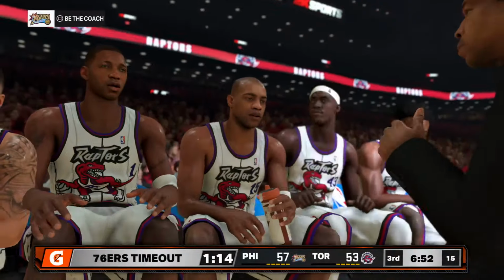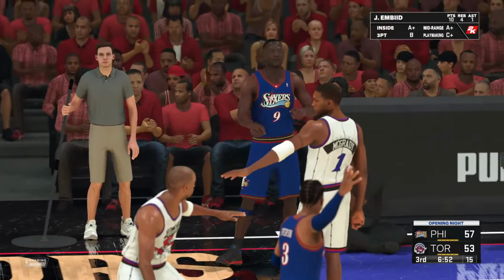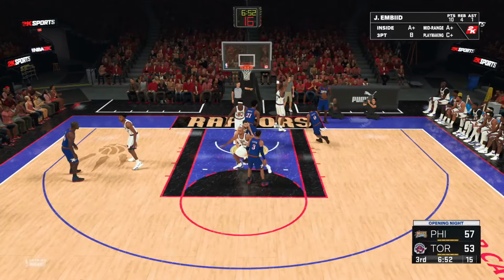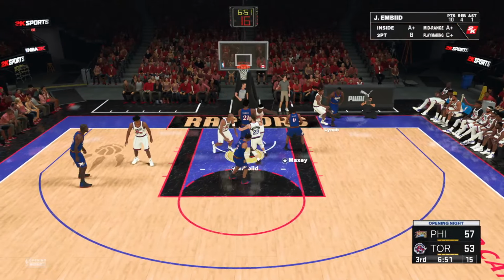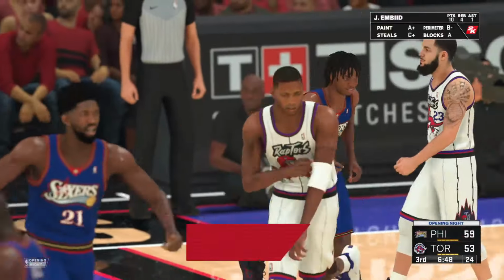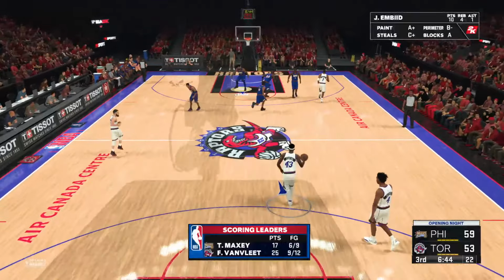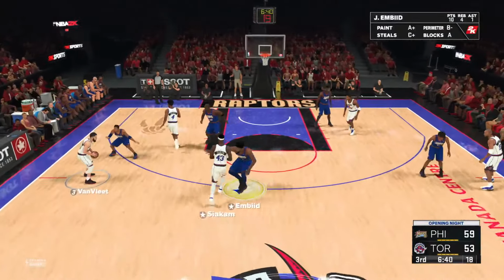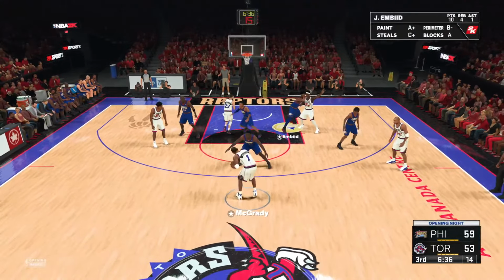Make some noise for your Toronto dancers. And here in the second half of play, we're just over a minute in. Tyrese. It's good. Maxey. Nice touch there from Maxey. A little artistry in the painted area, converting against the size. Proving once again that when you attack with confidence, good things tend to happen.